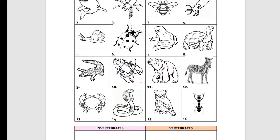So, which kind of vertebrate is a turtle or a tortoise? Which kind of vertebrate? Which one is the group to which a turtle belongs? Maybe birds. Reptile. Not very sure. Maybe amphibian. Maybe fish. They are reptiles. They are vertebrates and reptiles.